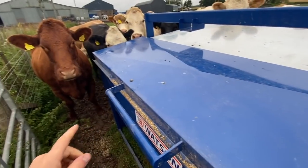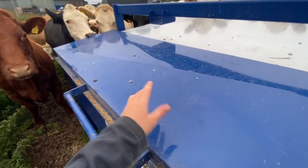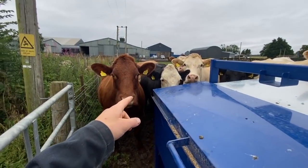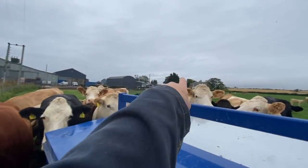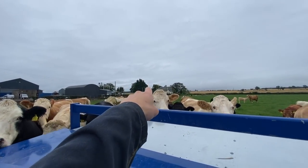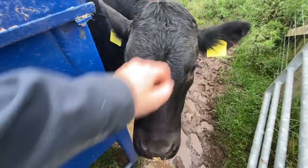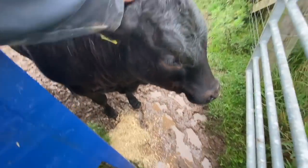Just filled up the hopper here. Dad had actually filled up a bit, so didn't take too much. Cows have not been fed yet, so they're thinking they're getting fed here, but I usually feed them over there. So I'll head back up there and they'll charge over there. Eating a good amount of that creep feed now. I spilt a wee bit on the floor there. This is Zoe. Good calf.